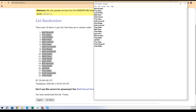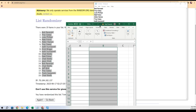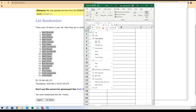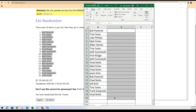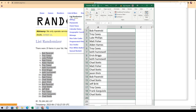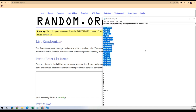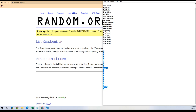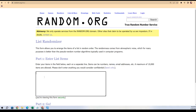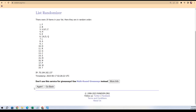Let's see. Here's our spreadsheet. This is what I was looking for. Last name letter, you guys. Here comes the letter random. And we're going to stack it up right here. Seven times. Here we go.